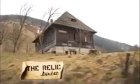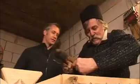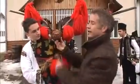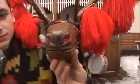Next, I ride the rails Romanian style, on my way to meet one of the country's most famous wood carvers. 50 years of experience right there, though. Then I get to witness the goat dance, an ancient tradition in Romania that's intended to ward off evil spirits. Look at that goat head. It looks really much more like a deer to me, but I don't want to start an international incident. It's a deer.